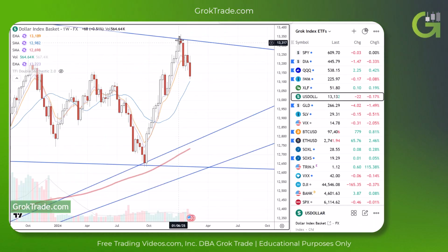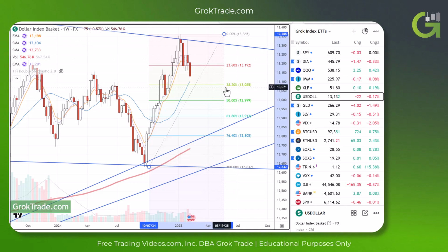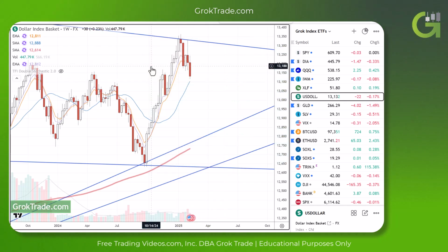US dollar on the weekly, down, down, down, down. Could do with a rising 20-week moving average. That could get a bounce off of that. Fibonacci retracement on this dog would be right. We haven't even got to the 38 yet. If we get down here to the 20, that's going to be a 38.2 Fibonacci retracement. A great area to bounce for the US dollar.